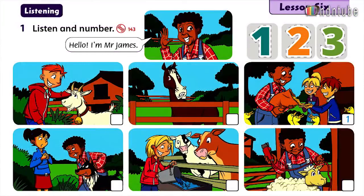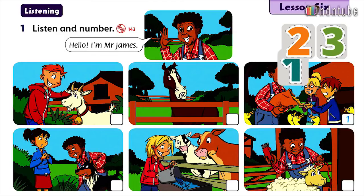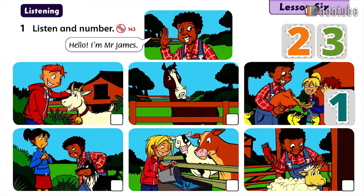Listening 143. Listen and read. I'm Mr. James. I'm the farmer here at Apple Farm. 1. You can feed these ducks. They're hungry now. This is their food.